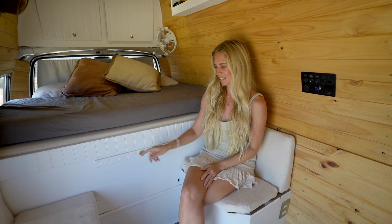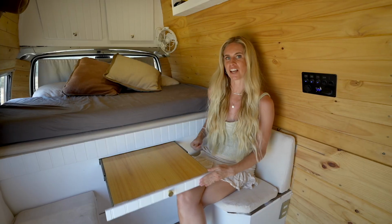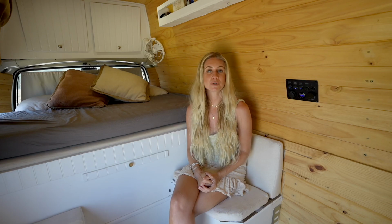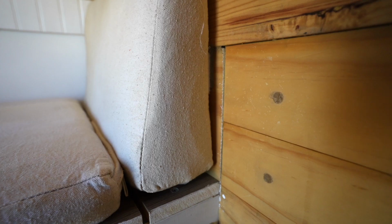Welcome to our dining room, living area and office setup. This is our pull-out table that slides underneath the bed. Our 2 seats with storage underneath. Because we work full-time in the van, we needed the seats to be as ergonomic as possible. So to save space, we made the seat backrest trapezoidal shape for lower back comfort.